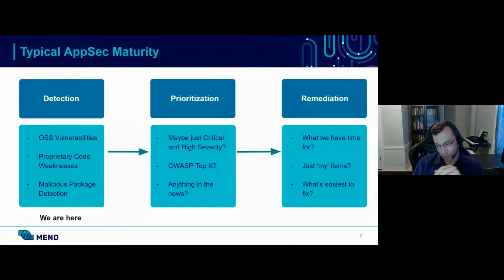As an industry, we're in detection still. Most application security programs are really focused still on detecting the issues, and they're getting to the point of prioritization, which is why you see these relatively immature processes like just high and critical. And very few people are really focused on the remediation phase. So I anticipate that this is the type of thing that'll take a few more years before we shift where we are over to prioritization, and a few more to remediation. But the good AppSec programs are already further down this maturity model.